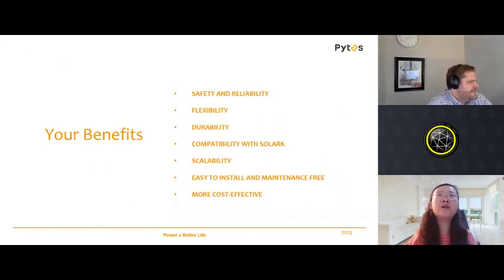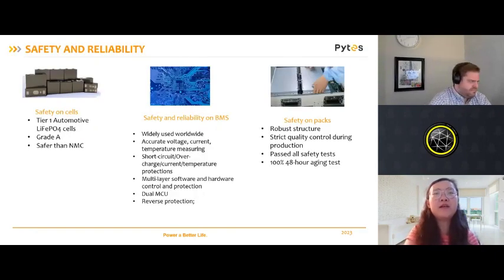Later on, I will talk more about the benefits you could get from Pytes batteries. I see on the market there are different battery options, but as a battery provider, in our opinion, the most important things for a battery are still safety, reliability, and durability. The rest, like the outlook or the appearance of the products, are important, but not critical. We think the core is safety, reliability, and durability, and to guarantee that, we make sure that on each level, from cell level to BMS level to pack level, it's 100% safe.